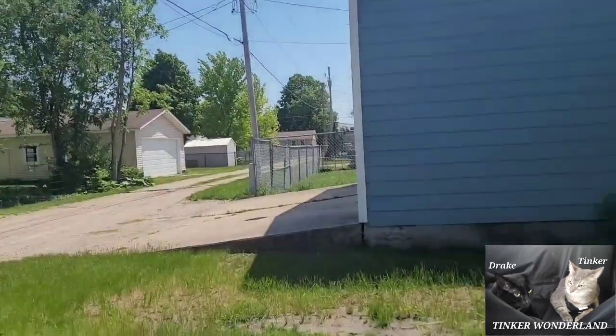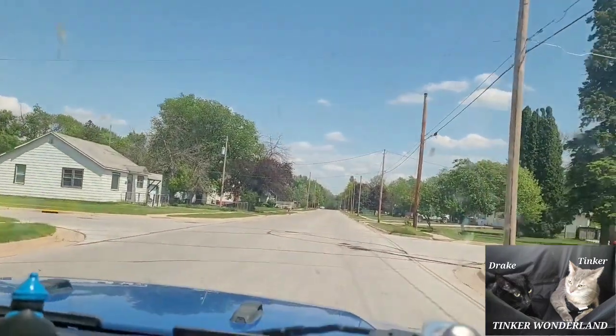So, yeah, we'll be back. It is warm. Super warm today, at least here. 90 degrees. Oh, there you go, 89 degrees right now. And we're both wearing shorts.